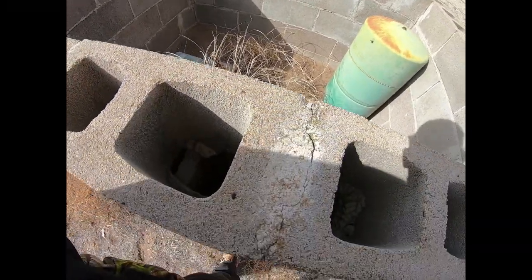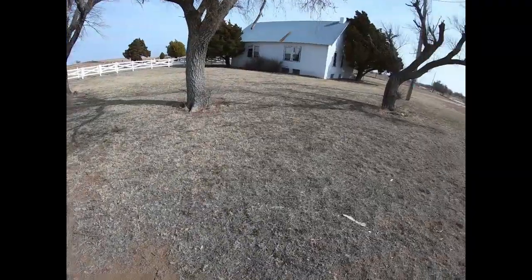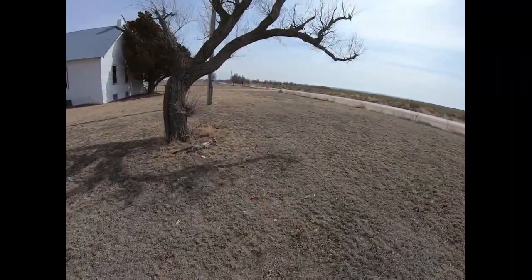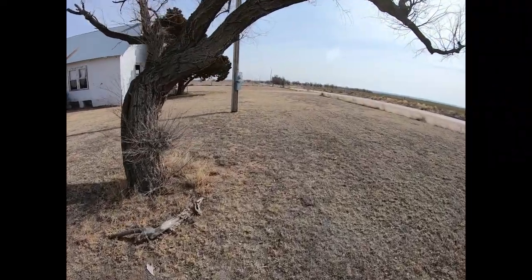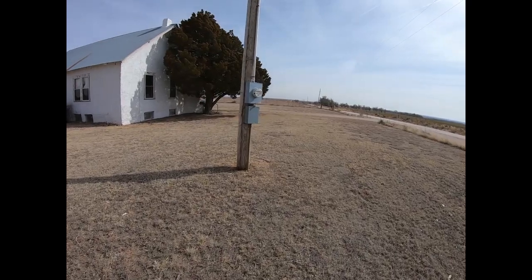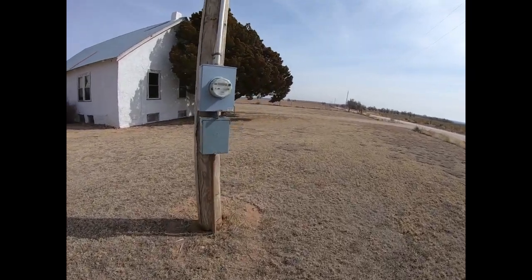Good place for snakes in the summer. No water. Probably turned off. Let's go over here and look at the electrical panel. No, it's still got power on.